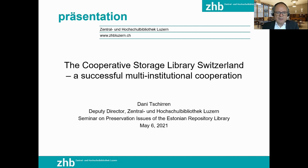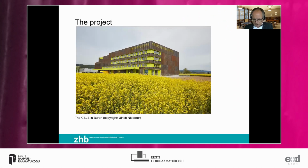To start with, I would like to give you a brief outline of the project and the partners involved, followed by the history of the building process, the day-to-day operation of the CSLS, the Cooperative High Bay Storage.